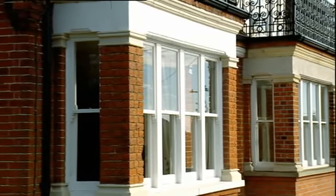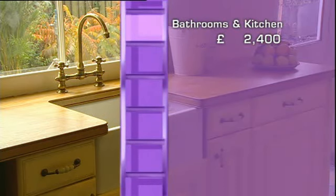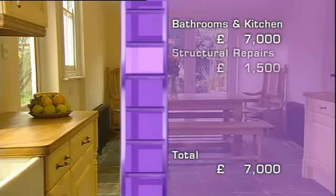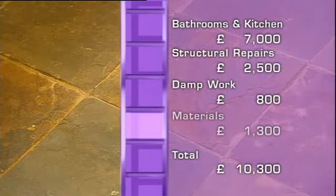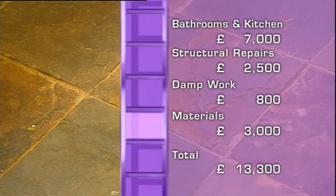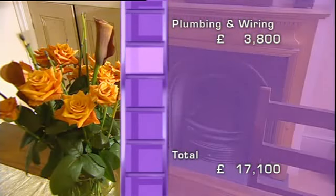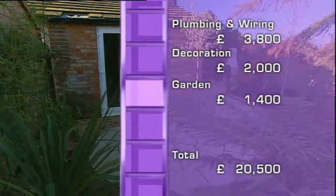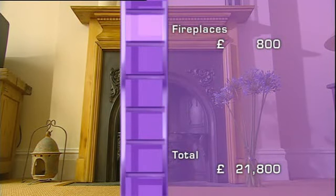Although Mike and Laura spent more than they planned, they couldn't have done this development on their original budget. By far the biggest increase was the cost of the bathrooms and the kitchen, which jumped from £2,400 to £7,000. But everywhere else, Mike and Laura kept remarkably close to the budget. They spent £1,000 more than they wanted to on structural repairs, but £500 less on damp work. The cost of materials rose from £1,300 to £3,000, and the plumbing and wiring from £2,500 to £3,800. They doubled their tiny budget for decoration and spent only £400 more on the garden than intended. There were unforeseen costs, £500 for dressing the property and £800 for fireplaces.